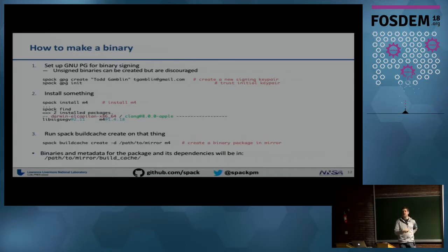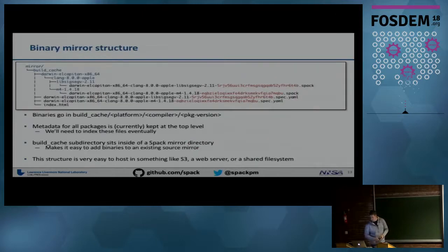And that's just a spec of something that's installed. And so this will write binaries and metadata into this mirror, and so that's a build cache, and then you're done. So let's take a look at what that looks like.